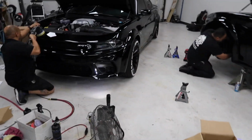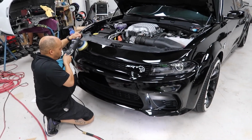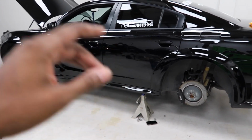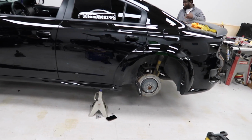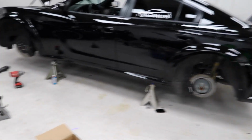Alright guys, so it's all hands on deck. We got the Hellcat getting the paint correction done on the bumper. The car is already done. You got finishing touches right here. We got all hands on deck for, basically you already watching this video, so obviously you already know what's going on. We're about to go with the airbags on the wide body. So yeah, it's all hands on deck.